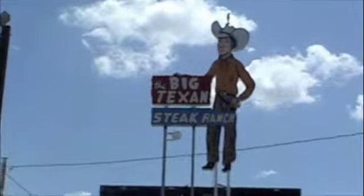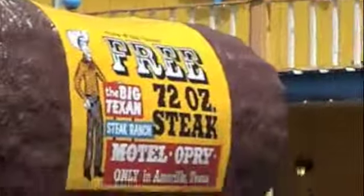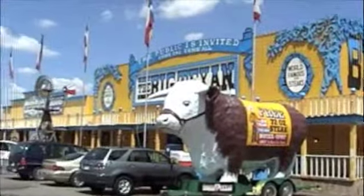Here's the Big Texan Steak Ranch. Said if you eat a 72-ounce steak in under an hour, you get it for free. It's pretty sweet. And this right here is the table where they all sit to eat the big steak. And there's the clock that counts down how much time they have left to finish the steak.